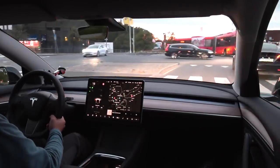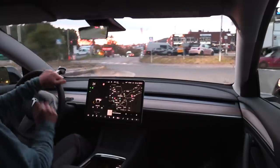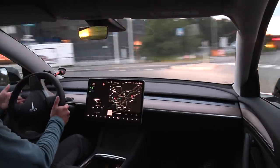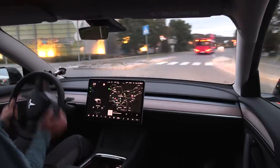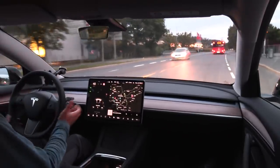Let me focus a little bit on where I'm supposed to go now. Yeah, okay. And as for the seat, let's talk about the negative stuff. The seats are great. The only problem is that it lacks an adjustable headrest. That's one minus.